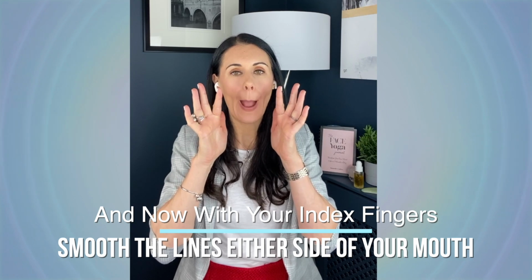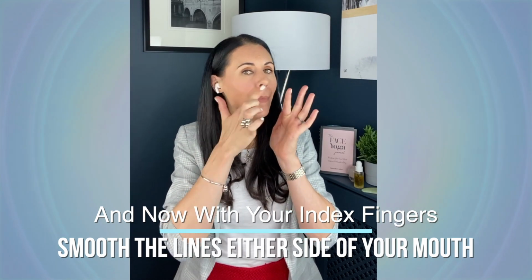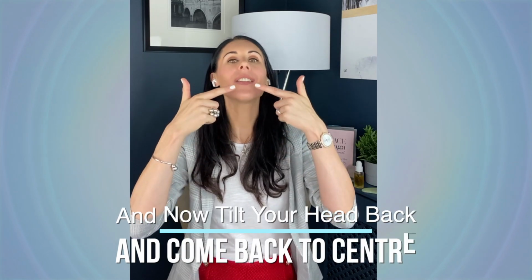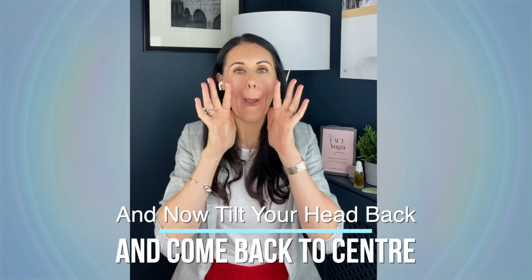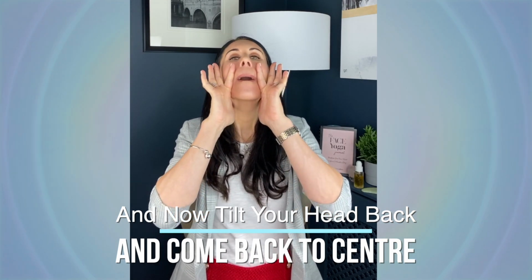So I'm going to show you here. So by doing that, I'm smoothing the lines with my fingers by tautening the skin, but I'm also creating a little bit of resistance. We're then going to go back and come back to center again. So let's do that together. Good, keep lifting those lip corners up.